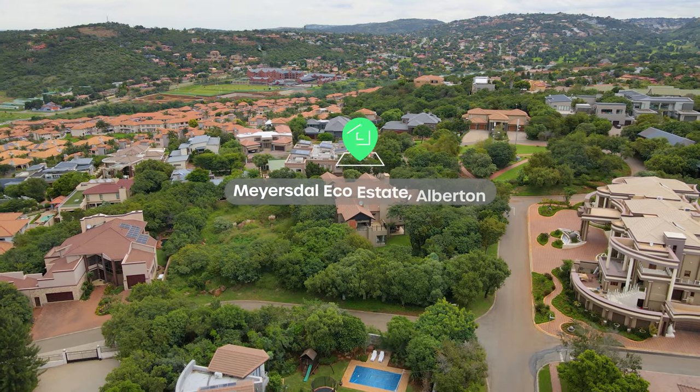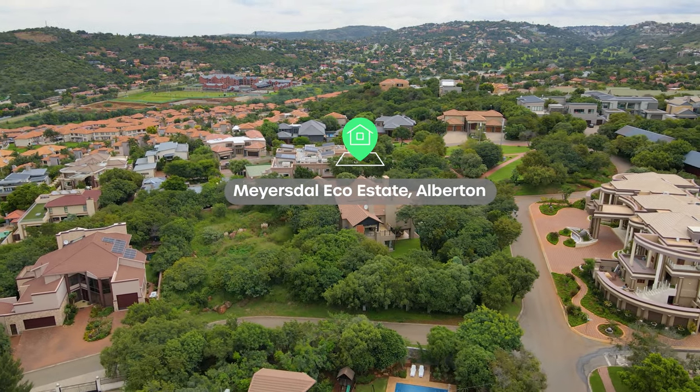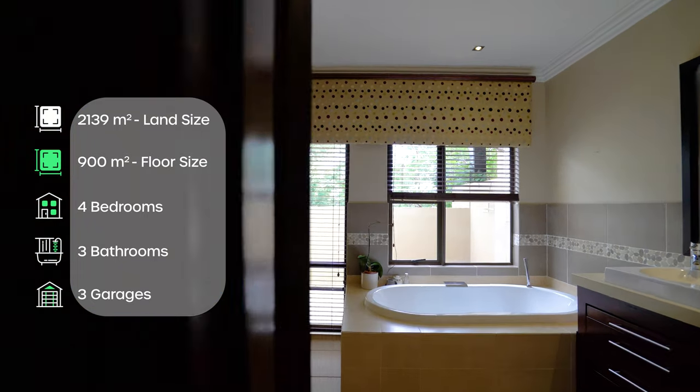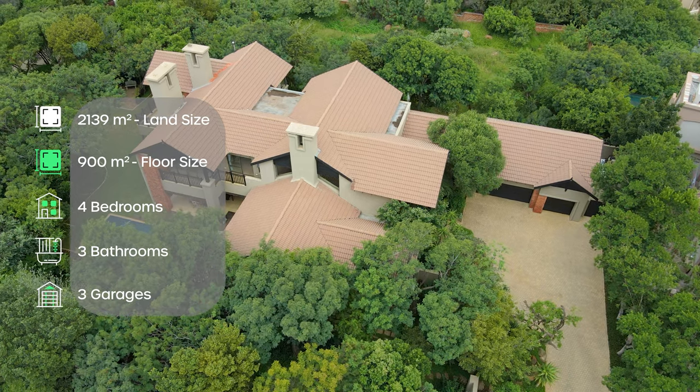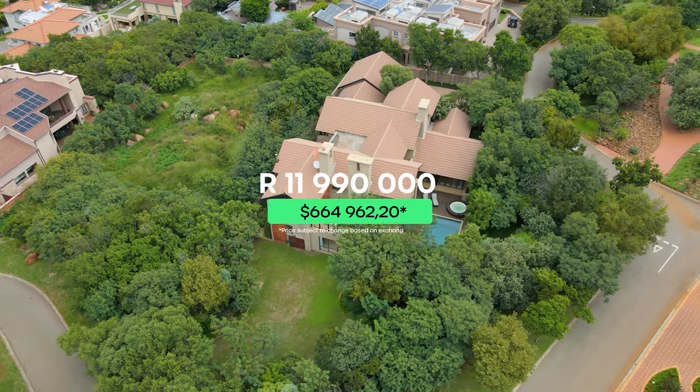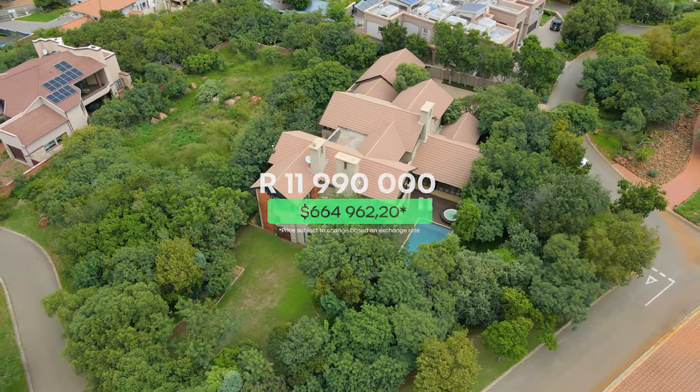Today, we are once again in the glamorous Meyersdal Eco Estate, touring a perfect family mansion. This home is the epitome of home is where the heart is, with a balanced mix of comfort as well as sophistication and elegance. Across its 900 meters squared, you have four bedrooms, three bathrooms, a three-car garage, incredible entertainment spaces, and so much more, all for 11,990,000 rand.